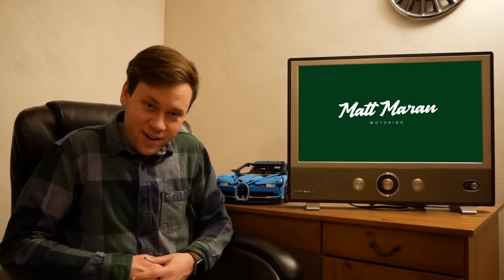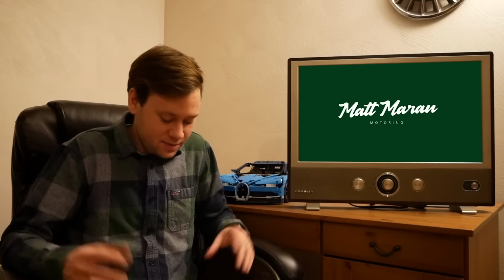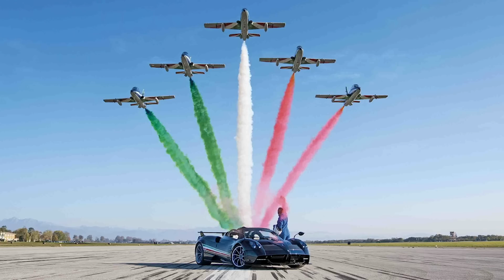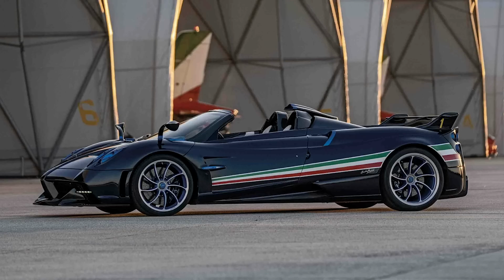Now for another extremely rare car. I'm getting tired of reporting on all these, but they're all cool. I just wish it'd be something with at least higher production. Anyway, Pagani has revealed the Huayra Roadster Tricolore. This celebrates the Italian Air Force's aerobatic team, and it gets a unique front bumper, roof scoop, rear wing, and turbine-style wheels. All that is different from a regular Huayra.